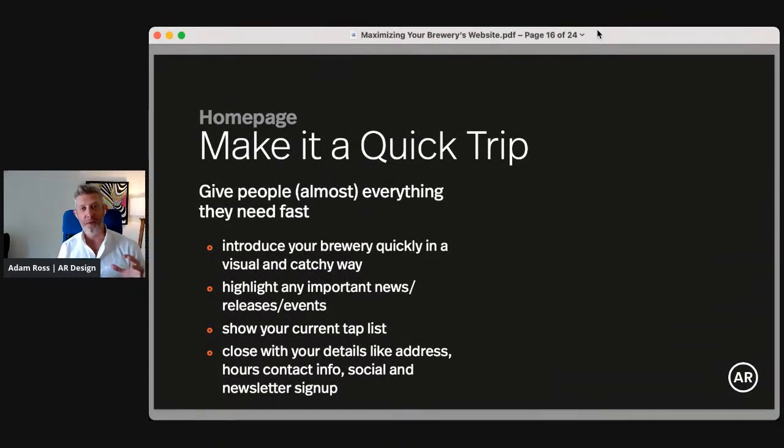Okay, so then let's get into some of the content elements of your website and what you want to be talking about, and how. So the first thing is your homepage. Obviously, this is the big one. And I write here, make it a quick trip.